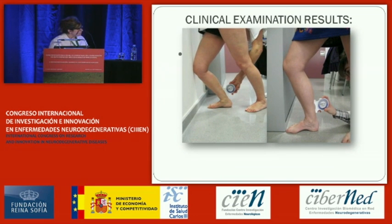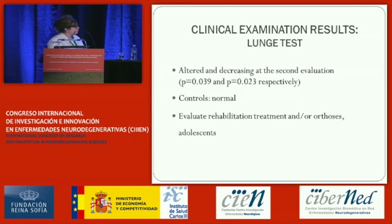The elasticity is considered to be restricted when the distance from big toe to wall is lower than 9-10 centimeters, and the angle between the vertical and the tibia or the Achilles tendon is lower than 35-38 degrees, as you can see in this figure. On the right side, one of our patients, and on the left side, one sex and age matched control in whom the test was completely normal. We observed that the test was abnormal in all patients at baseline, but there was a decrease of the elasticity even at the second evaluation, whereas in controls the test was completely normal. We propose to use this test to evaluate rehabilitation treatment and or orthosis, especially in adolescents in whom foot function must be preserved in the future.